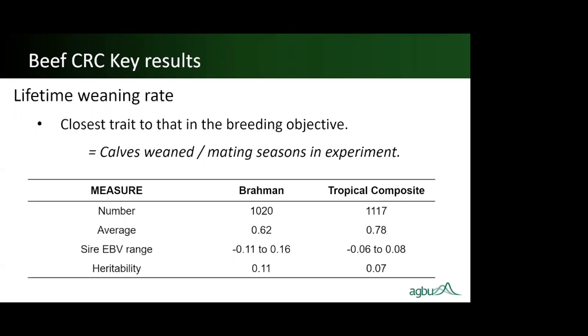We've also got the range in sire EBVs for the size of these females. And in Brahmans, that went from minus 11% to plus 16%, which means there was a difference of 27% in the weaning rate between the best and the worst sires. Like a lot of reproduction traits, it's not especially heritable, around 0.1 for both genotypes. And that low heritability, combined with the extreme economic importance of these traits, is a lot of the reason that we were pursuing the traits we'll go on to have a look at in just a minute.